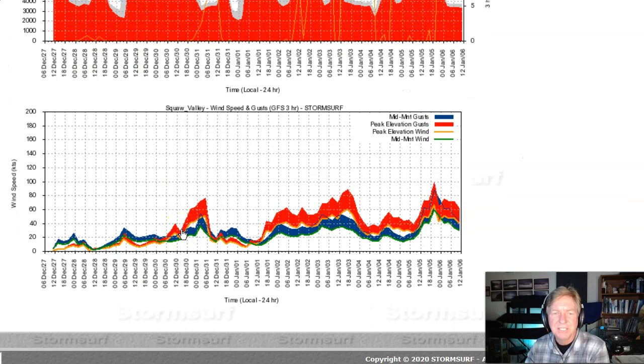Wind levels. Now here is a bit of a concern. There is December 31st, gust 80 knots. January 3rd up into the 90 knot range, and again on January 5th later in the afternoon. Let's go take a look at Kirkwood.